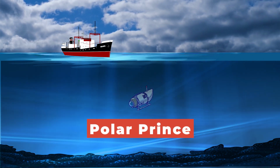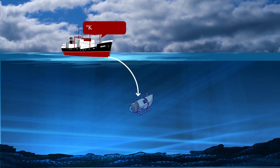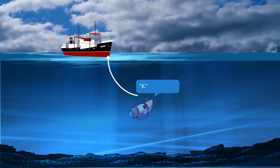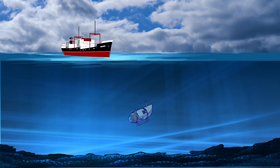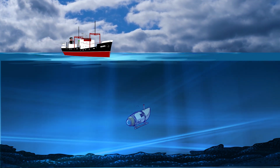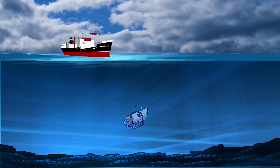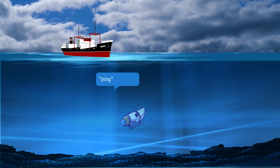At 165 meters deep, the Polar Prince sent a K message to check if the Titan system was working. About a minute later, the Titan responded with another K. In addition to texting, the Titan also sent a constant ping to the Polar Prince every 5 to 10 seconds. This system usually kept working even when communication failed during previous dives. Everything seemed fine as the Titan kept descending, but around 10 a.m., communication started to fail.